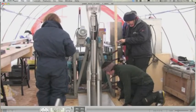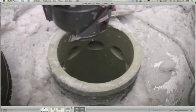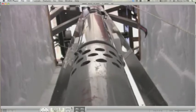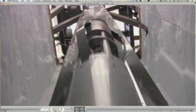Now we have the drilling equipment all set up. You can see there's been a lot of building, a lot of engineering to get all that equipment together into a functioning unit. So this is the drill going down the hole.